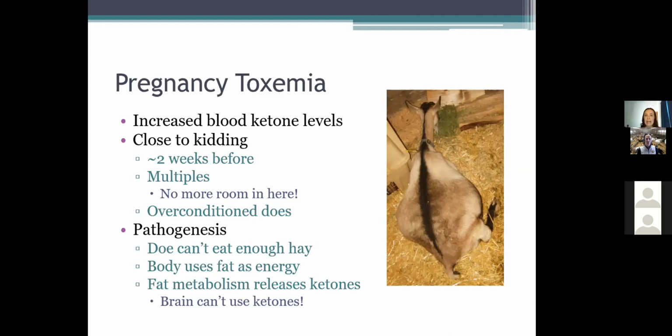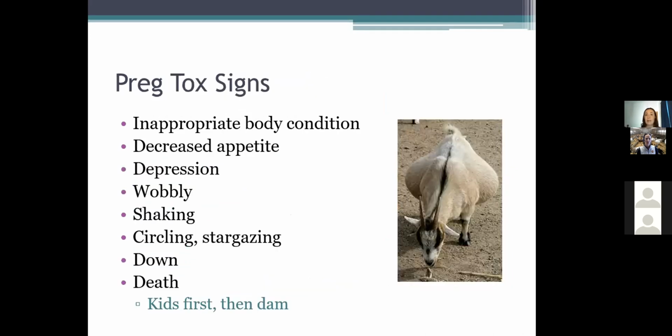Again, those goats, they can't eat enough hay. They use that fat as energy. When the fat is metabolized, ketones are the byproduct, and the brain can't use ketones very well for an energy source, which is why we will then see the signs that we see with preg tox. Decreased appetite. Typically, these does are pretty depressed. They have kind of a glassy, glazed eye. They're not very interested in their surroundings. They'll get kind of wobbly. They can start to stargaze, where their head is thrown way back and they're looking at the stars. They can circle, they can start staggering.